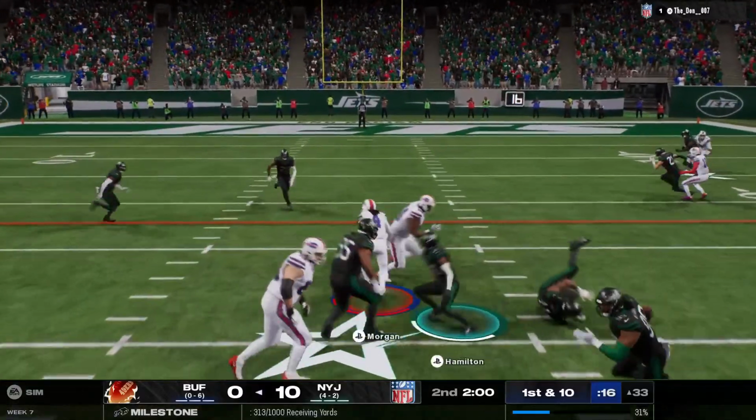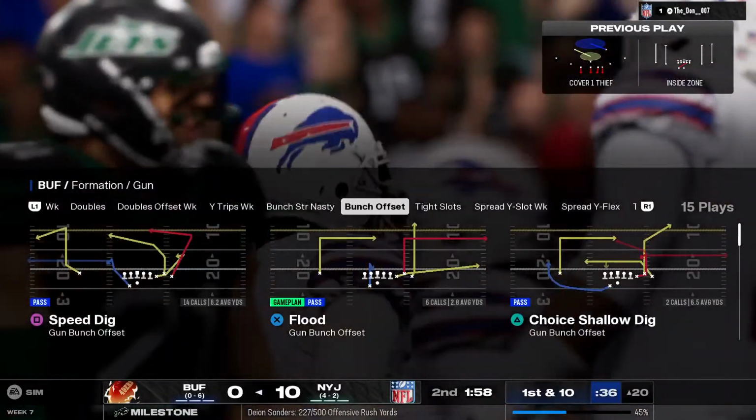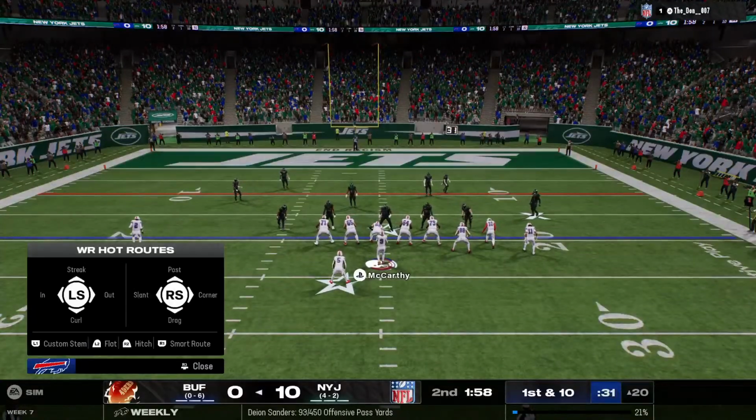Out of the shotgun, they'll give it to him inside. And he has it down officially to the red zone at the 20. They'll come up 1st and 10.